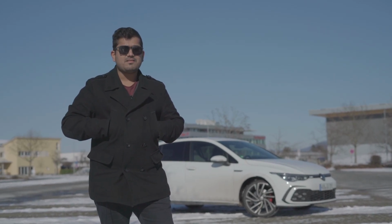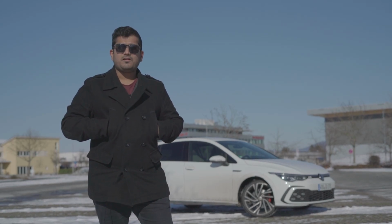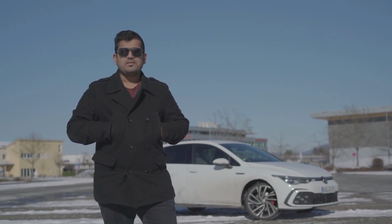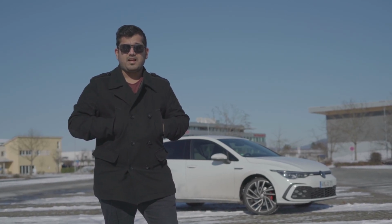The GTD is for those who have a long commute on the Autobahn every day and you want that extra power, because that's where the car really shines. It's got plenty of torque and power for overtakes. 200 kilometers per hour is very composed and with no fuss at all, and you're not burning so much diesel. You get a lot of mileage as well. And when you want to have fun on twisty roads, that chassis comes into its own. Therefore, I think if running costs are going to be an issue for you and you're going to be spending a lot of time on the Autobahn, the GTD might just be the one for you.